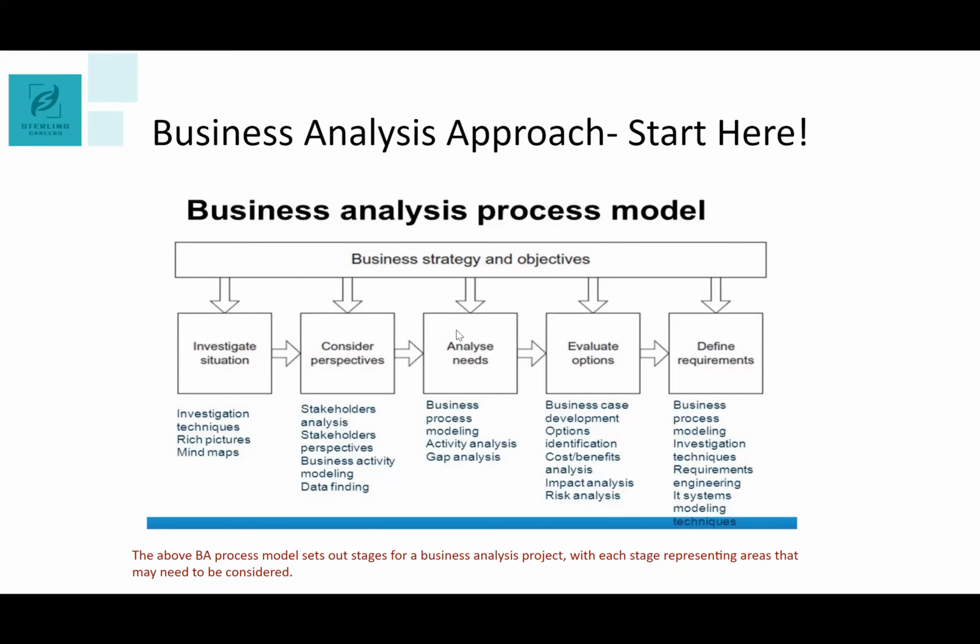Then we'll now look at how do we analyze the needs. There's this big one here, gap analysis, very important. Business process modeling. And these are all industry standard techniques that you would use. And there are tools that will help you to carry these out. You evaluate options. Okay, yes, we now know what we need. We understand the various perspectives. We have a clear picture of what we want this project to deliver. Now we go and look at the options. Like I talked about options analysis.